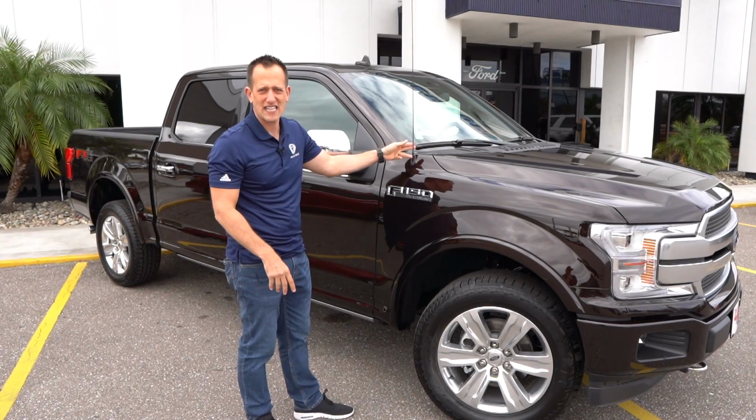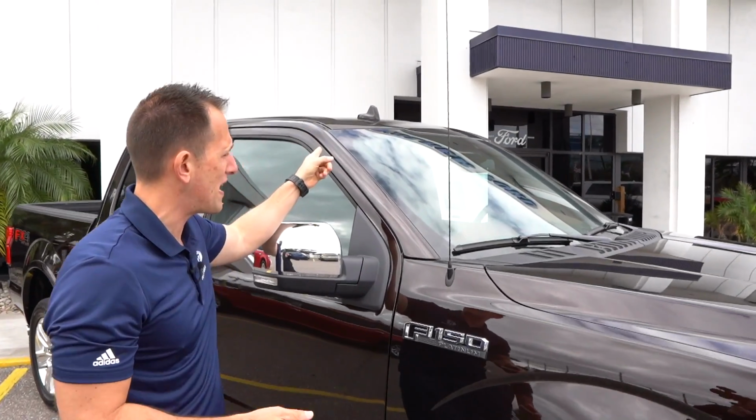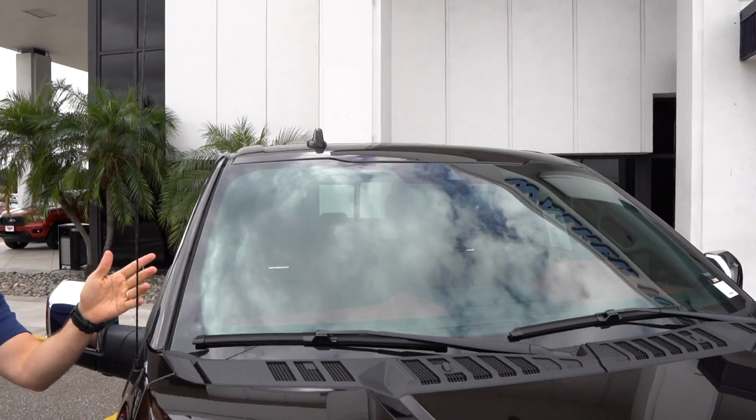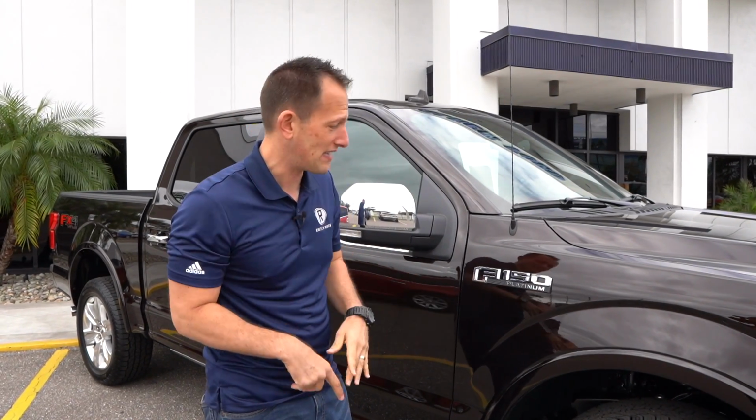Here's another thing. If you notice up on the roof, there is a shark fin antenna. First of all, why is it all the way to the passenger side? Why isn't it more in the center? And second of all, why do we still have this antenna if we have the shark fin up top? Can't we integrate all that into that? If anybody has the answer to that, put it in the comment section, because I would like to know.